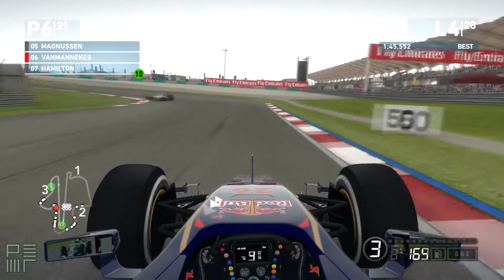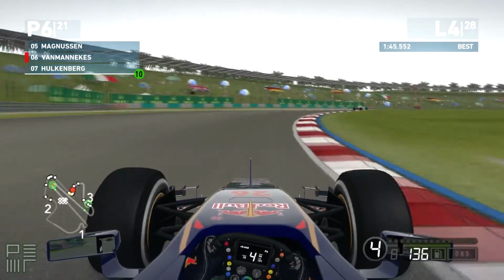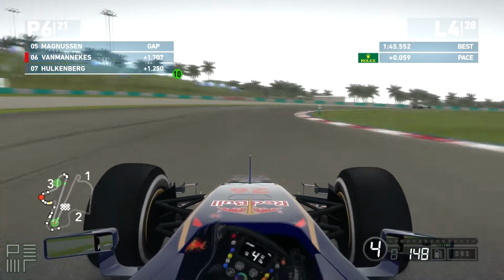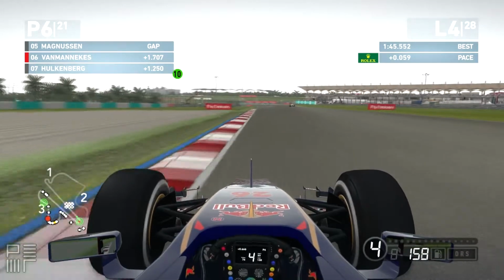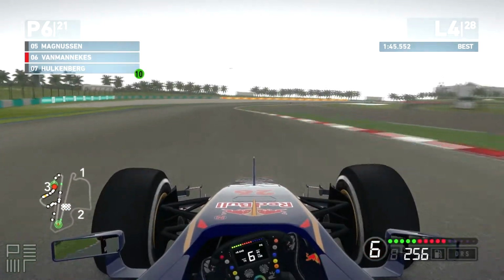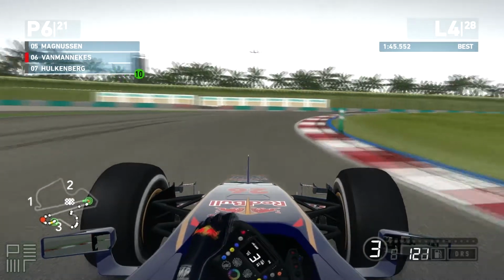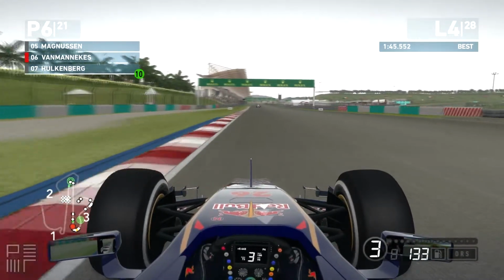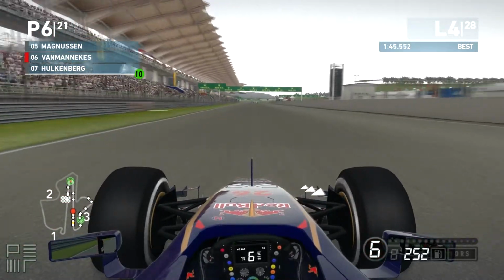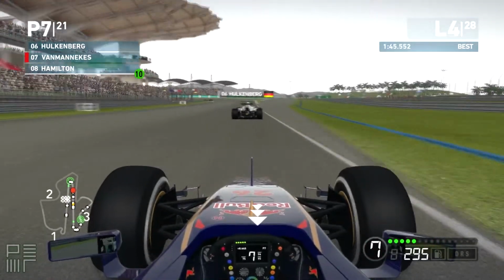Lewis Hamilton's going to pick the inside. There, and Hulkenberg makes the pass on the outside. You can just see it in my left mirror. So nicely done by the Force India. Of course, there's Mercedes power behind me, so he's going to storm past me. I cannot brake late here because I lose the rear. They brake right next to me. Much better traction. Just breezes past me, nothing to do, just like Magnussen.